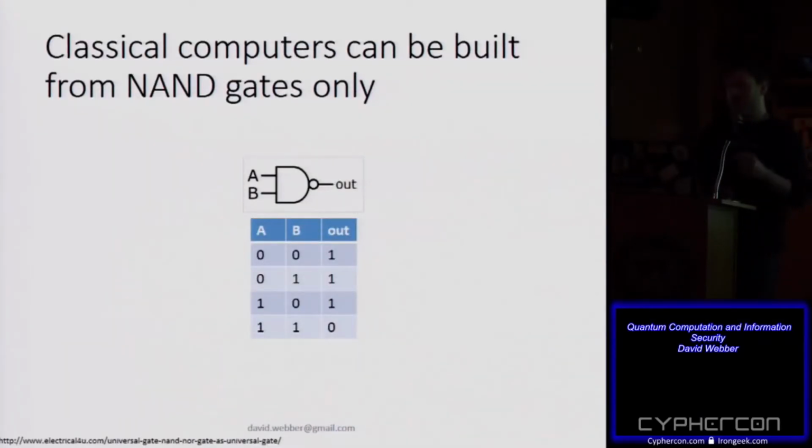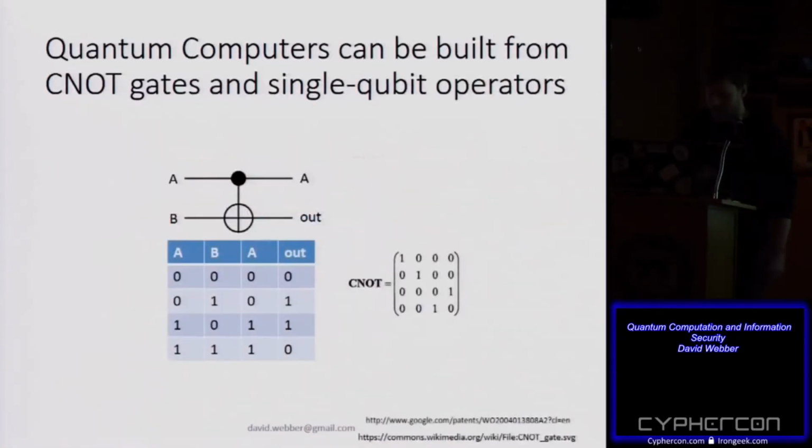Okay, so let's just really briefly, classical computers, there's some theorem in computer science, which I'm not an expert in, but there's some theorem that says classical computers can be built from nothing but NAND gates. So the truth table of a NAND gate is, if the inputs are anything but 1 and 1, the output is 0. So there's an equivalent theorem for quantum computers. It says quantum computers can be built from something called a CNOT operator. It stands for controlled not, and just any other single qubit operator.